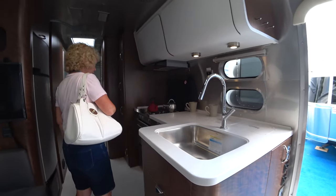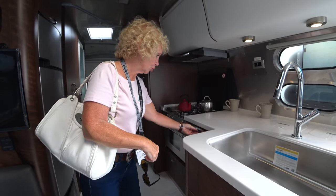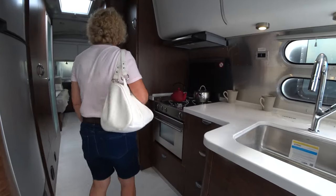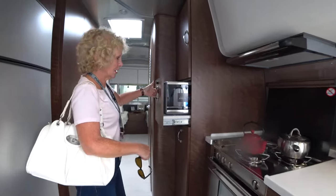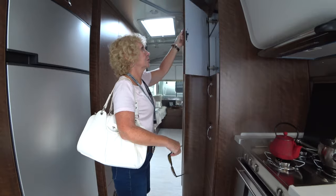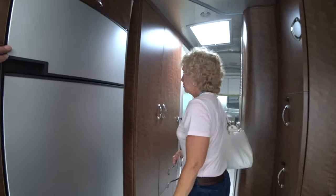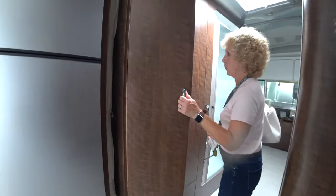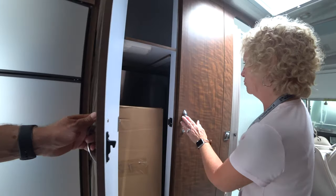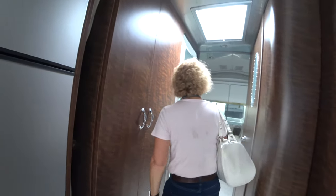More overhead storage. Square sink. Plenty of drawers. Yeah. An oven. New microwave is in the drawer. Appears to be fridge here on the side, a little smaller. A nice size wardrobe closet. Right. Yeah, I would like a bigger wardrobe closet. Or we would.